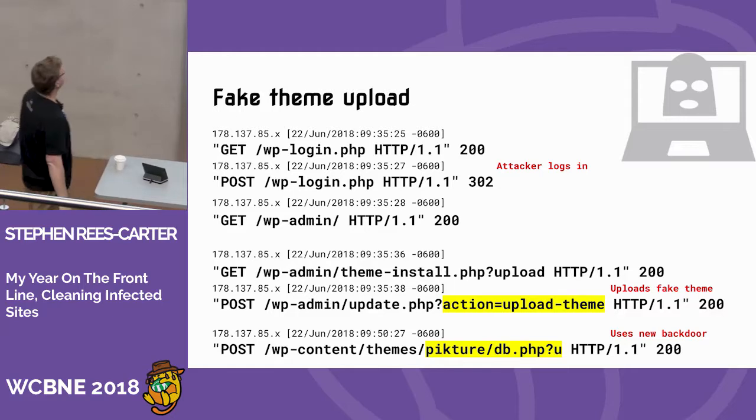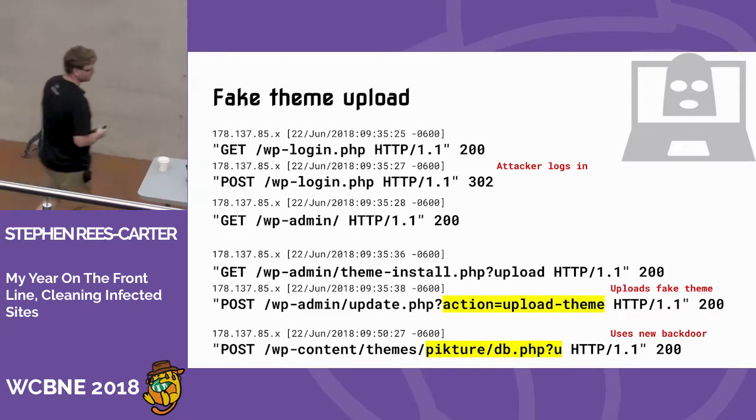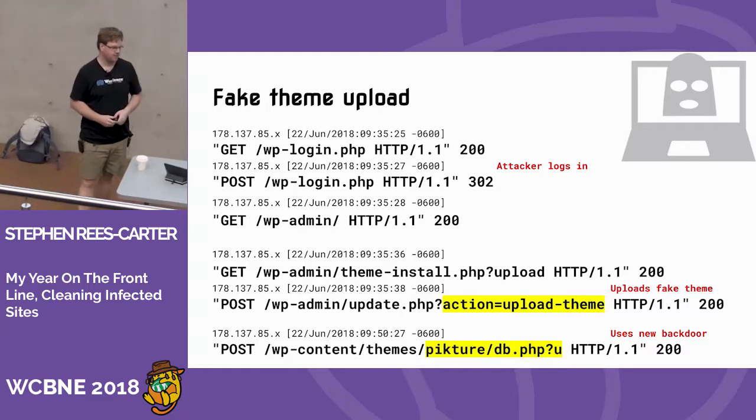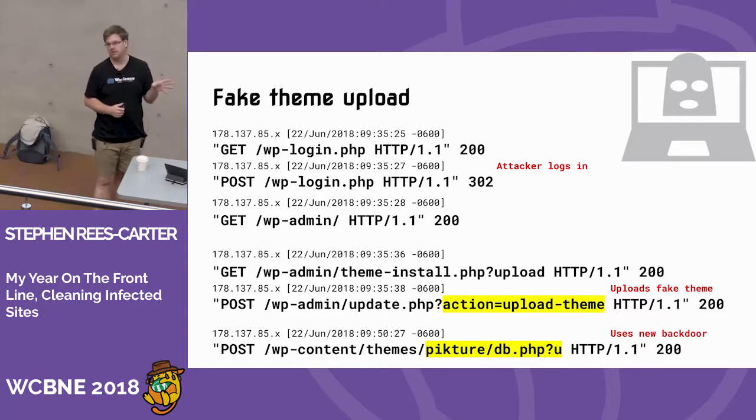And so here we've got some logs from a fake theme upload that I discovered. When I was cleaning the site, I found that picture/db.php file, which was infected, and so I was looking in the logs to figure out what was going on. We can see at the top there that the attacker has logged in. There wasn't any sign of brute force in here at all. So they reused a password somewhere, and the attacker tried a password that had been in a password dump, or it was a really simple password or some other method of compromise.